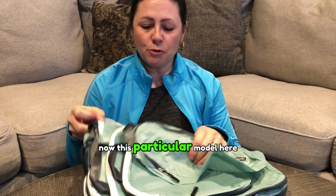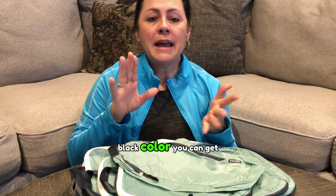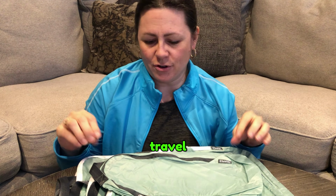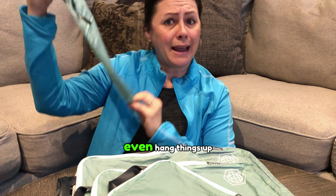Now this particular model here comes in 3 different colors. You can get it in teal, you can get it in a really pretty kind of a gray black color, and you can get it in white. And the 6-piece set is an essential set for travel. Now you've got these little containers. I love that they have this super convenient handle, easy to grab. You can even hang things up.